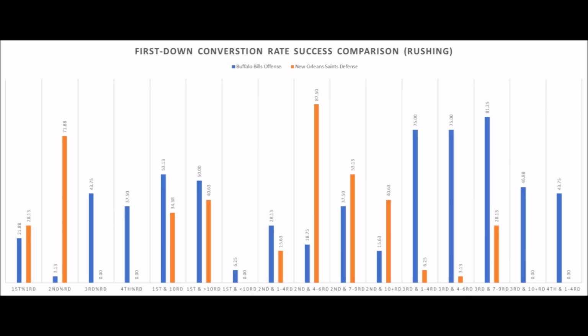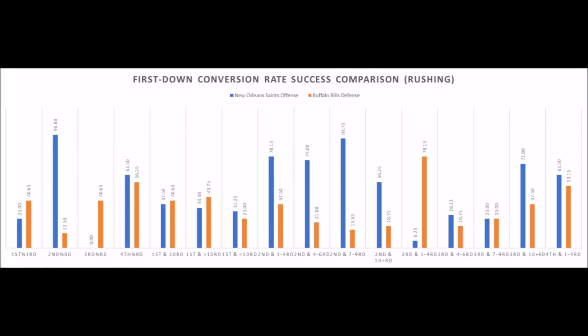They're not that great when it comes to stopping the run in third down situations. So I do think the Bills will be able to move the chains in those situations, is really all I'm trying to get at here when it comes to them. Then, of course, you look at the Saints rushing offense versus Bills rushing defense. In this respect, the Bills are favored here.